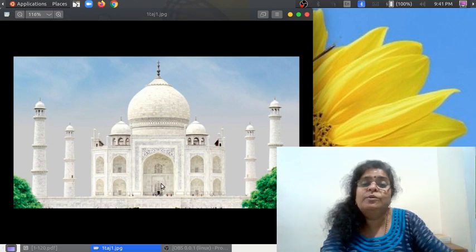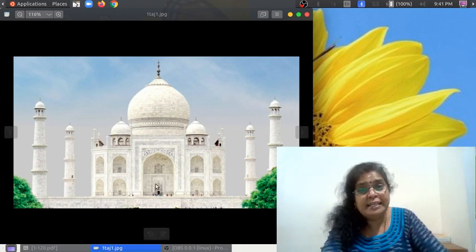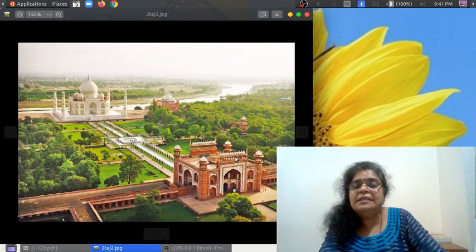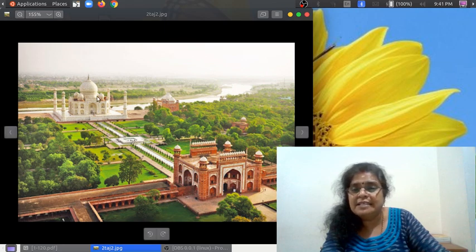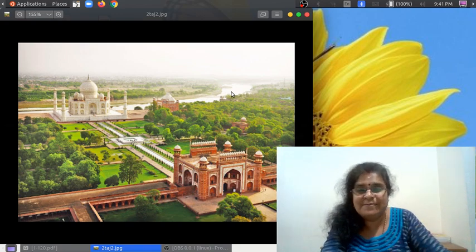Before that, let's go inside Taj Mahal. Okay, I'm going to show you the interior of Taj Mahal. Enjoy, watch and enjoy. Okay? This is the profile view of Taj Mahal from air view. It is the air view, profile view. This is from sky, the view from sky. Isn't it beautiful? And can't you see Yamuna, the river Yamuna behind Taj Mahal? This is the river Yamuna. It's flowing to sea.